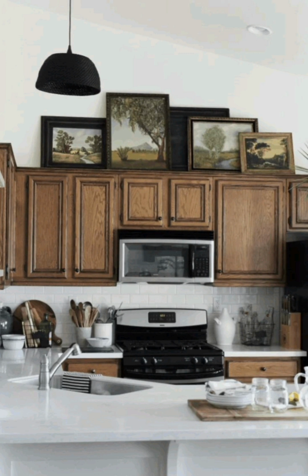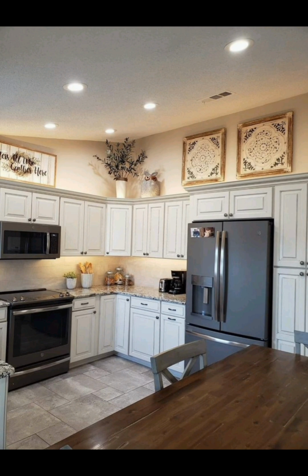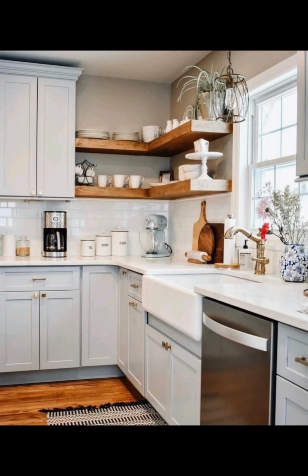Infuse your kitchen with sentimental value by creating a personalized photo collage above your cabinets. Showcase family memories, travel adventures, or even your favorite recipes captured in photos. Frame the pictures in a cohesive style, such as matching frames or a gallery wall arrangement.